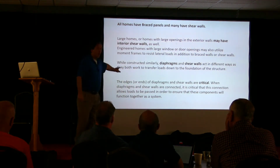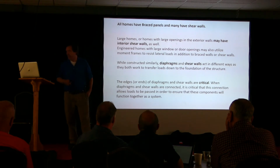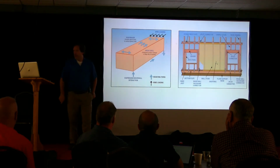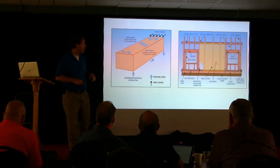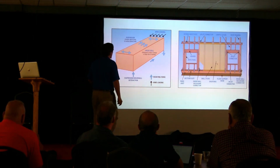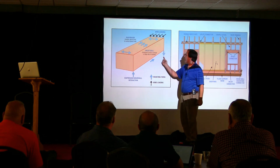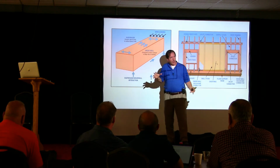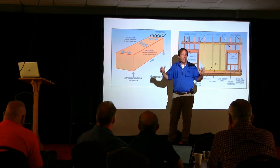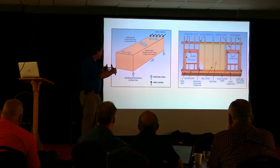The edges or ends of diaphragms are the critical points. We'll come back to that. So when you've got a structure, the wind forces act differently on it. You're oftentimes looking at the wind loading pushing on that structure, but there's also downward pressure and upward pressure because it's trying to pull that building over. We've all seen the picture where the building tips over. Same thing, that's what's going on there.